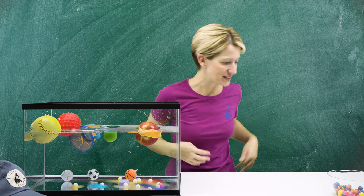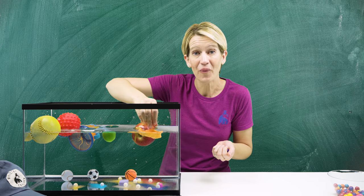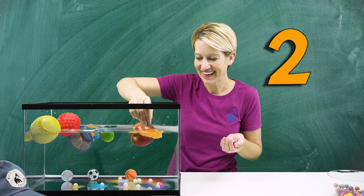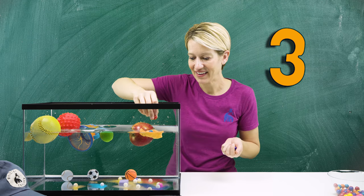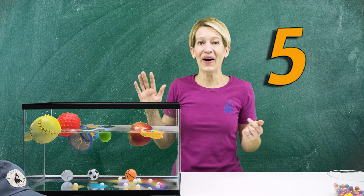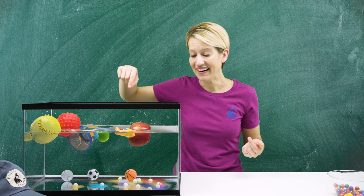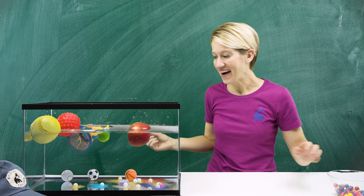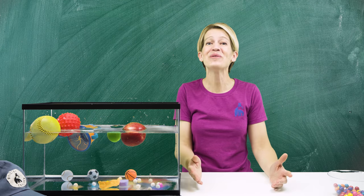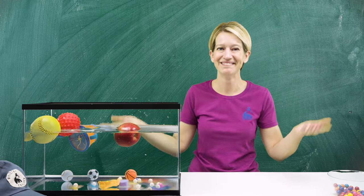Okay, let's add some gumballs. One. Two. Three. Four. Five! Okay, we've added five gumballs and it's still floating. That is so cool! Oh. Oops, I got water in the boat and it went to the bottom. Oh well.